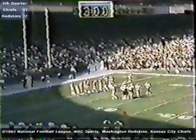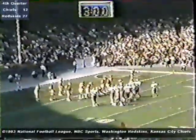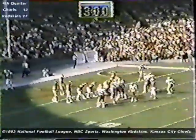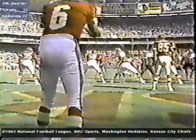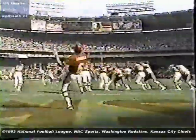Charlie, we've really had two games here today. The first half was Kansas City. The second half was Washington. But you've got to give credit to the Redskins. They didn't panic. They didn't score in the first half. They came back in the second half and took it to them.